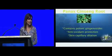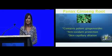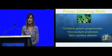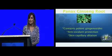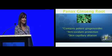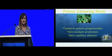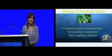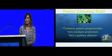Very important ingredient. Panax ginseng root. This ginseng is a slow-growing perennial plant with fleshy roots. It grows in cooler climates, mostly in northern China, Korea, and eastern Siberia. It contains potent ginsenosides, the active components responsible for skin capillary dilation, tissue fortification, and antioxidant protection.